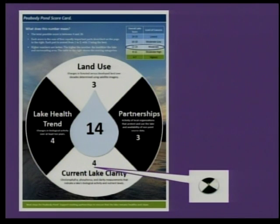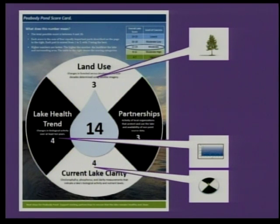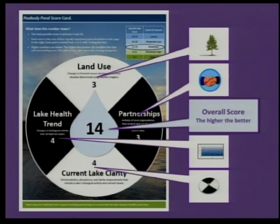This is kind of the nuts and bolts of the whole thing. We used a Secchi disc as the graphic to give them their four scores. The four scores are current lake conditions, then the trend in lake water quality, then the land use trend, and then how many partnerships we could identify, and then you get an overall score. In each of those four scores, you can get a maximum of 5. So a lake that was very clear, was trending improving, had very little land use change, and had lots of partners would get a 20. Anything lower than that means you're not getting a top score in every category. But it breaks it down so they can see what seems to be lacking or where we see concerns.